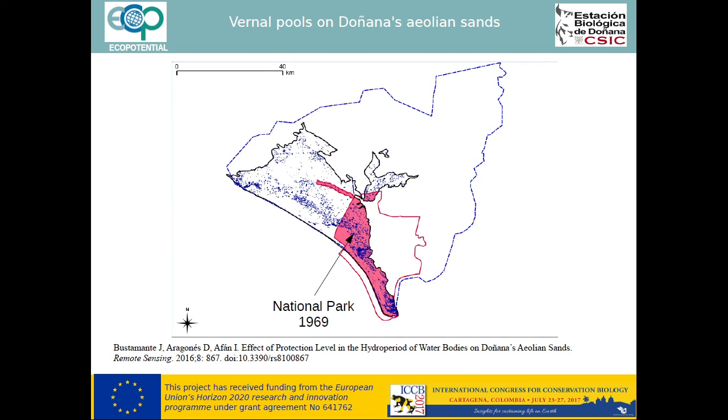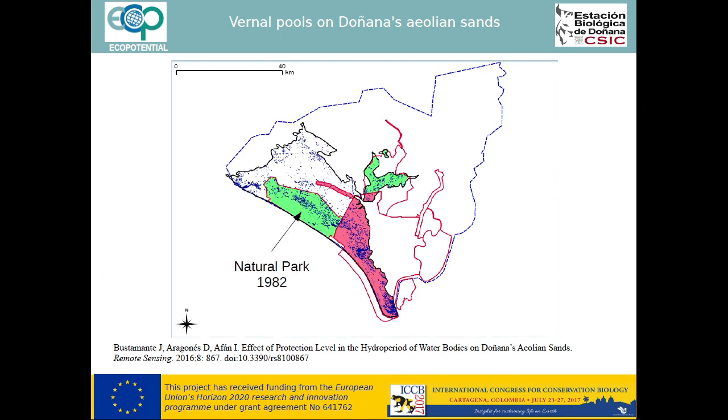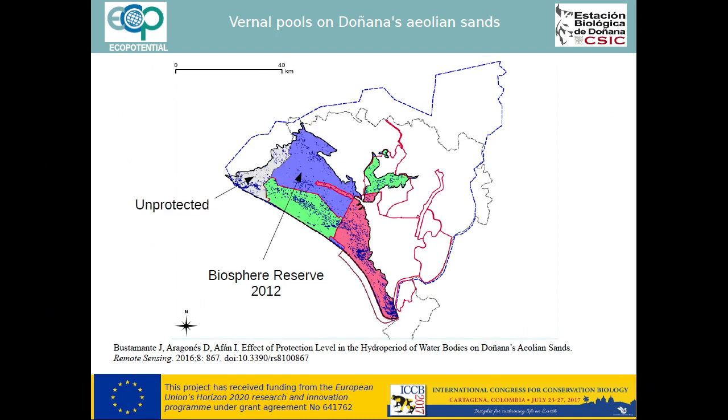The area has been receiving different levels of environmental protection. A national park was created in 1969 and is represented here in red. The protection was expanded in 1988 with the creation of the natural park. Later, in 2012, the Doñana Biosphere Reserve was expanded to enclose another part of the Aeolian Sands. And there is a fourth part which is not receiving any legal protection, shown there in gray.